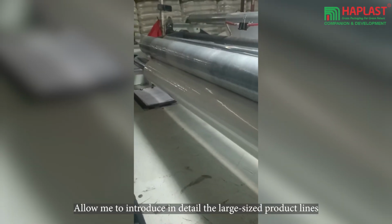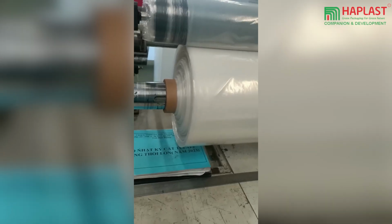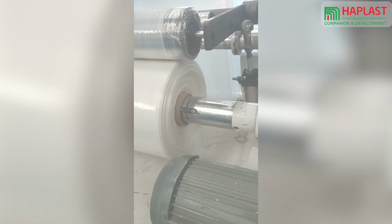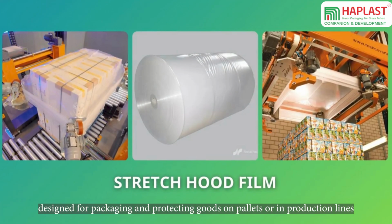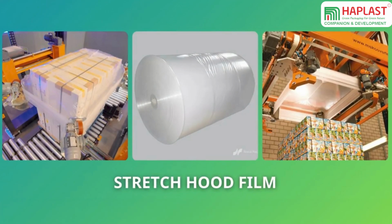Allow me to introduce in detail the large-sized product lines that Haplast is currently manufacturing. This is the stretch hood film roll, a special type of PE film designed for packaging and protecting goods on pallets or in production lines. The rolls have a thickness of up to 300 microns and are produced in various sizes and colors to meet the diverse packaging needs of customers. Sizes range from 0.9 inches to 11.2.